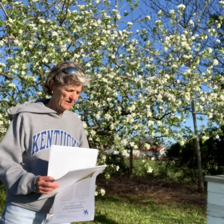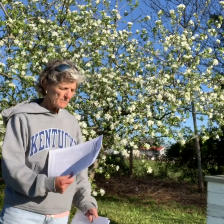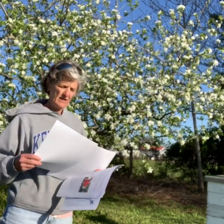First of all, ID 21, Disease and Insect Control Programs for Homegrown Fruit in Kentucky, is a resource you should have. If you don't have it, get online and look for it. On the first page, it just kind of goes over some general stuff. On the second page, though, very important is the disease-resistant apple cultivars.